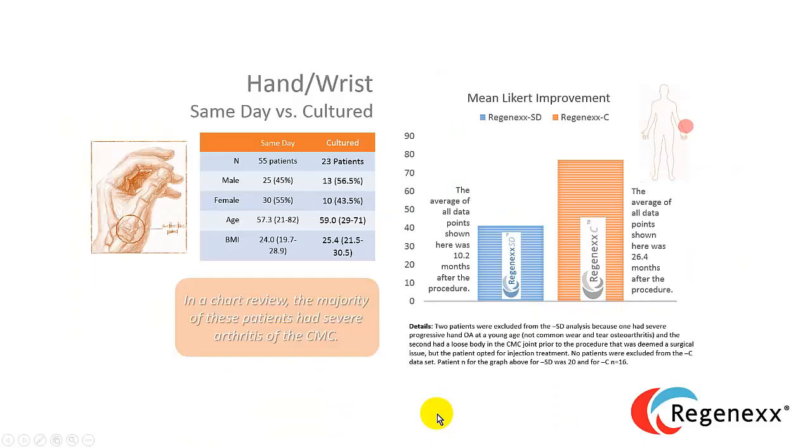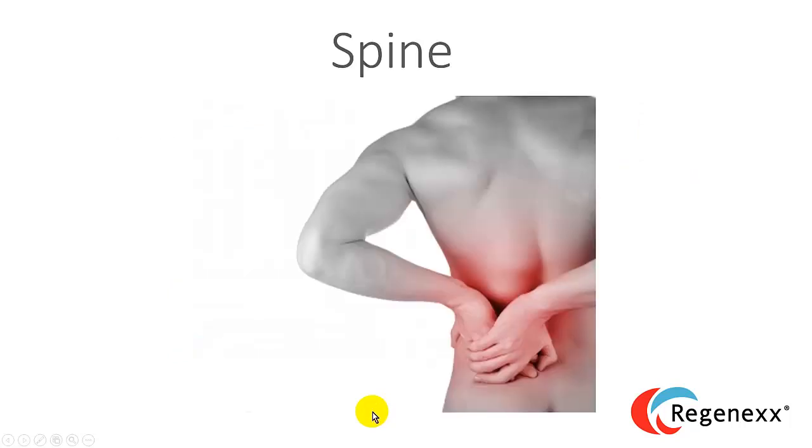And while there wasn't a big difference in knee, and there doesn't appear to be a big difference in ankle, there does appear to be a difference here between same-day and cultured cells with regard to CMC thumb joints. So it's an interesting thing to look at. We've published a paper over on this side, and we'll be publishing some of this research here in the near future. Now let's talk about spine, and then after spine we'll wrap this up.